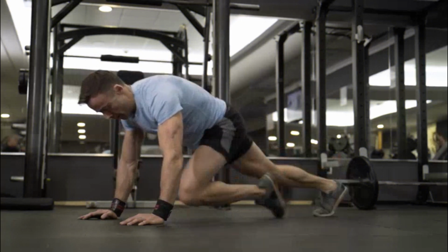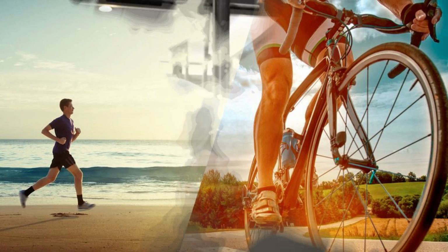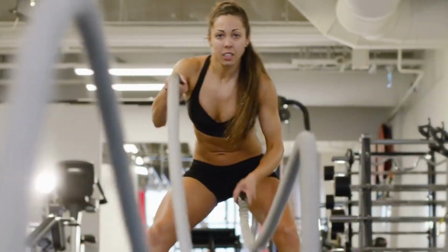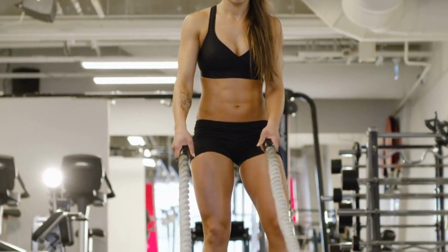When you're doing cardio, try to choose activities that you enjoy so that you don't lose motivation. This could include running, walking, cycling, or even dancing. You can also vary your workout by doing interval training, which alternates between periods of intense exercise and low-intensity exercise.